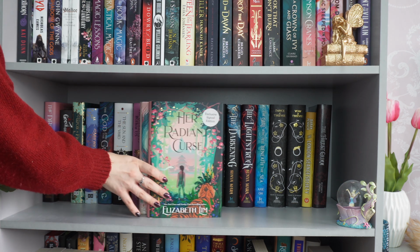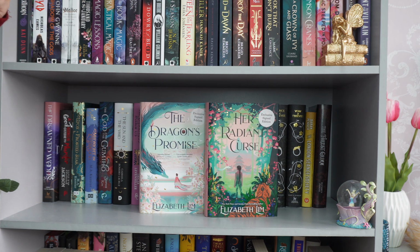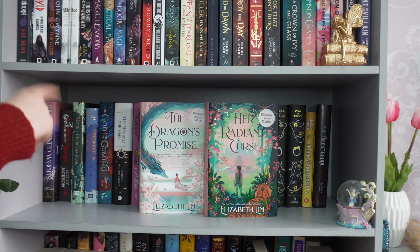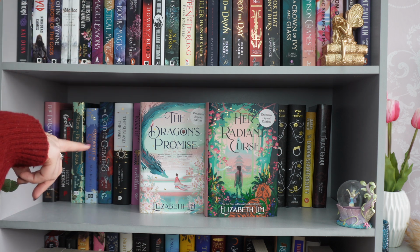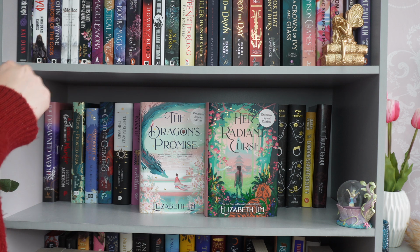Then I think these next two are kind of connected. I'm not sure if they're in a series or if they're just connected to each other within the same world. But I've got The Dragon's Promise by Elizabeth Lim, which I think actually comes after Six Crimson Cranes. And then I've got Her Radiant Curse by her as well. So very spring/summer series, and I may actually try and put this up on my TBR to read this one soon.